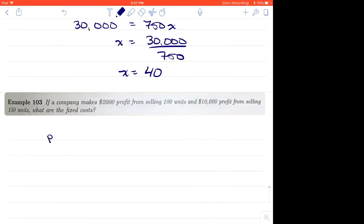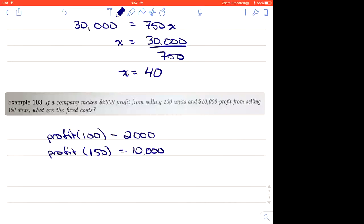So we're told that the profit of 100 units is $2,000. And we're also told that the profit of 150 units is $10,000. And we want to find the fixed costs. So this one's a thinker. There's lots of ways that we could solve it. I'll show you one of the ways, but all of them involve setting each of the equations equal to the same thing, and then using substitution. Setting them equal to each other and solving.